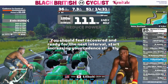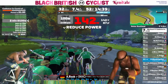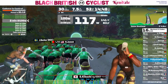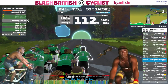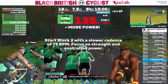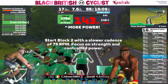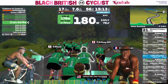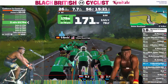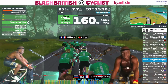Try and enjoy the rest of this recovery. 1 of 3 intervals down. So here we go again. 175 watts. I will adjust the gears manually this time, once we're doing slow cadence. Oh, it feels so much better now. Oh, I was struggling on ERG mode, thinking, I know it's hot, it's like 30 degrees.